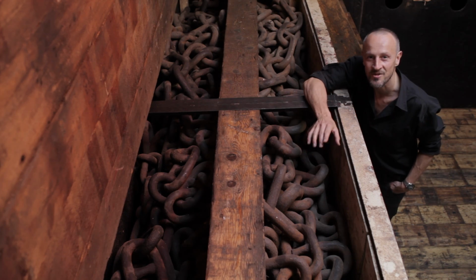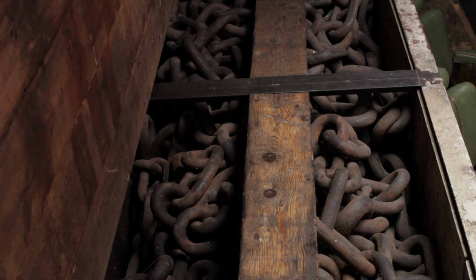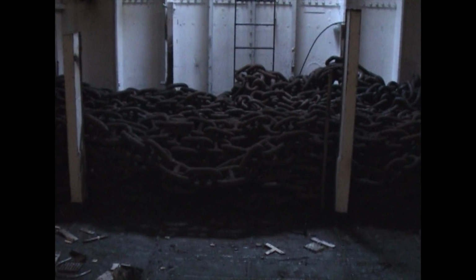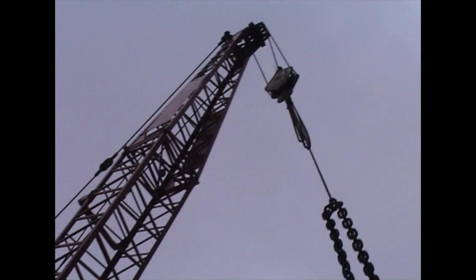This is a ship's chain. It's very heavy. It's about 7 kilos per link. We found a little bit of it in here and plenty more next door in the machine room. There was a good 40 to 50 tons of it in there. Some of it we put in this compartment, some of it in the collision compartment in the very bow of the ship.